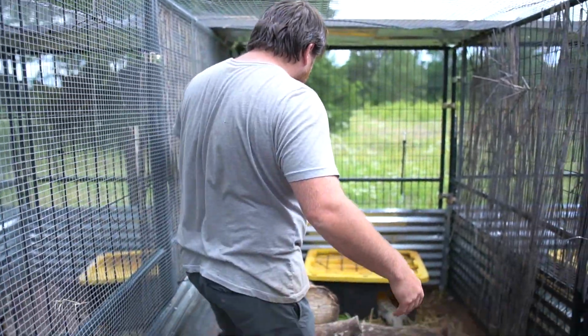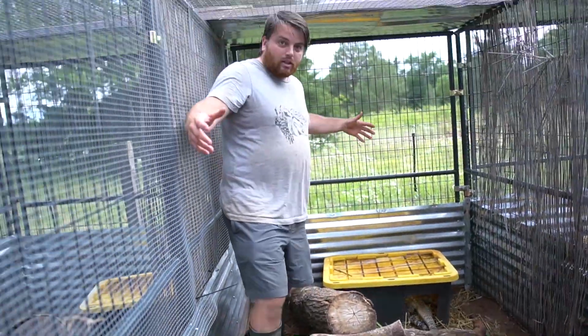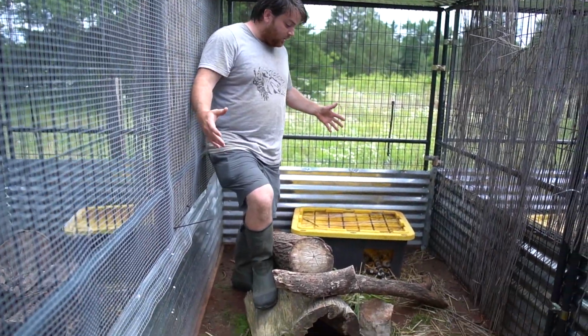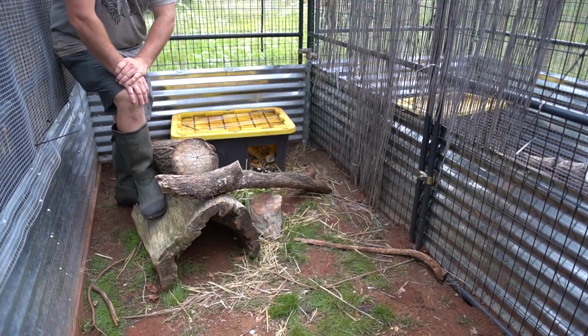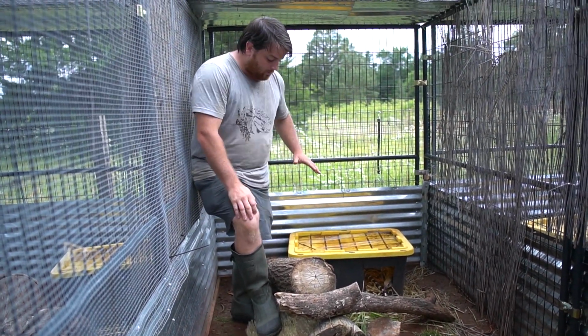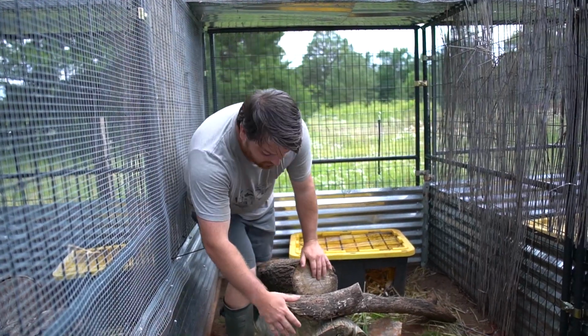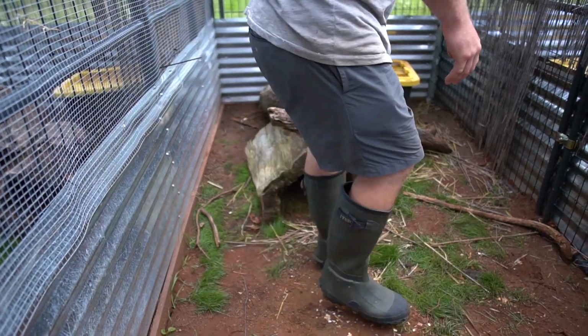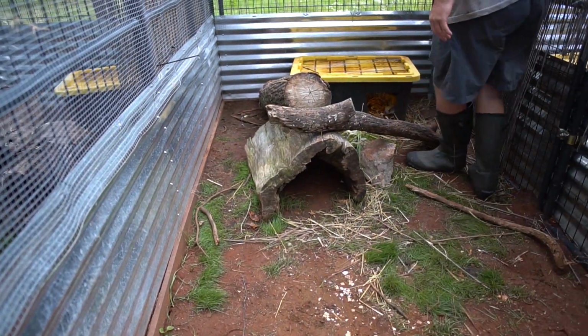But these guys are being a little bit shy because I just moved them into this new, let's see if we can get a shot, this nice large enclosure. You can see it's a pretty big enclosure. I just moved them in here yesterday, and so they are still settling in and getting used to it. But it's one of the coolest enclosures because I love this hollowed out log. But let's see if they want to come out.